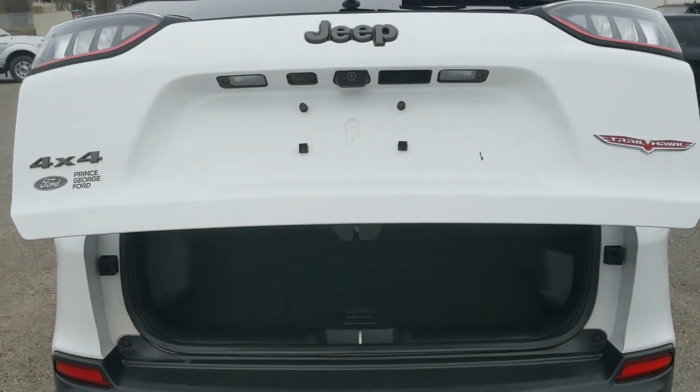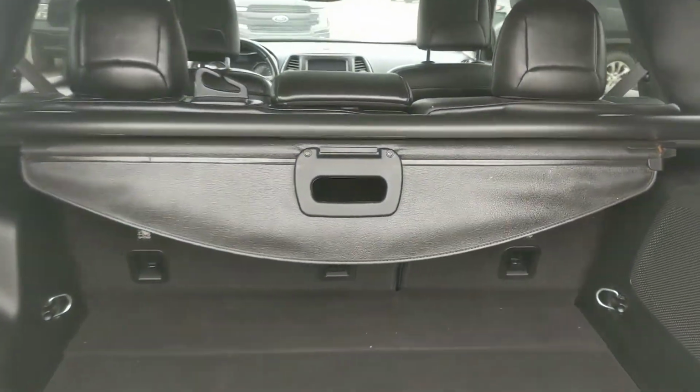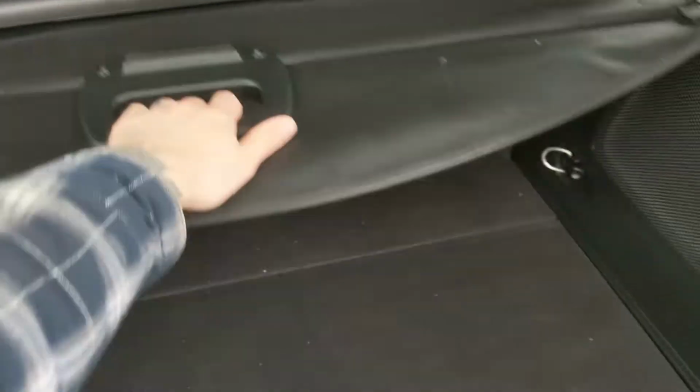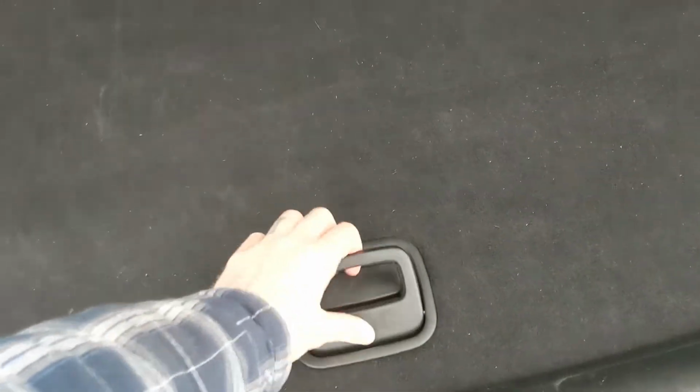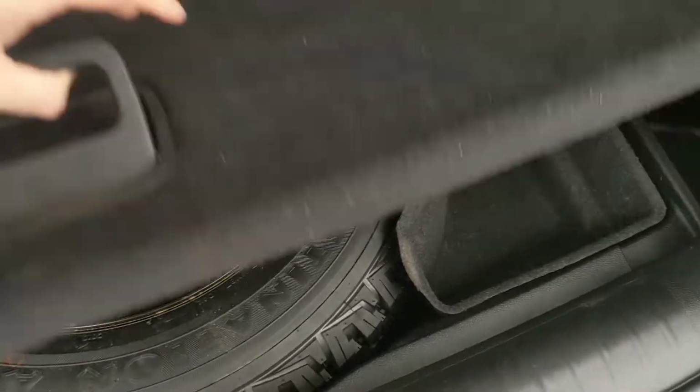First, looking into the back, we have a nice power liftgate that opens up and out of the way for you, revealing your cargo area with a cargo cover, so you can cover up your belongings. And underneath this cover, you have your full-size spare with some extra compartments around it. You have a 12-volt power outlet, and then you can close this again with another simple press of a button.